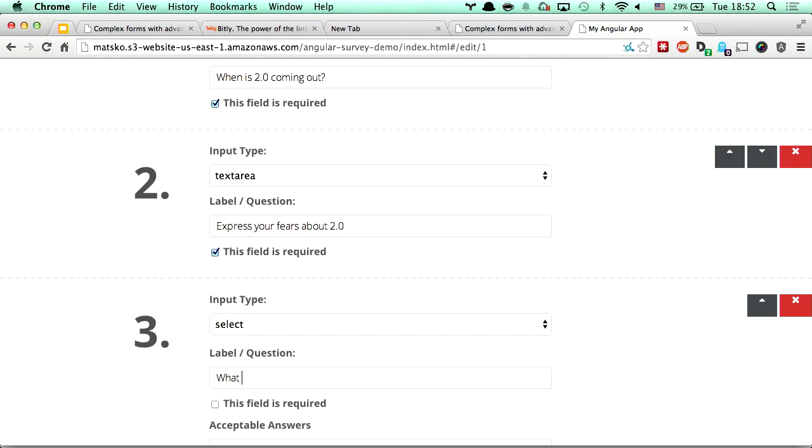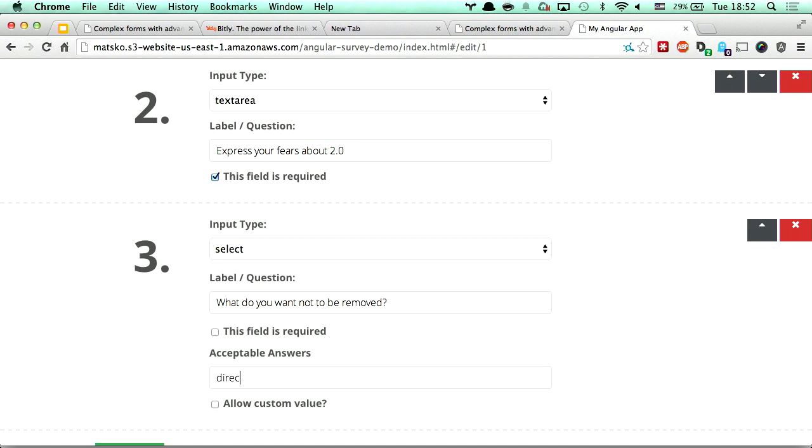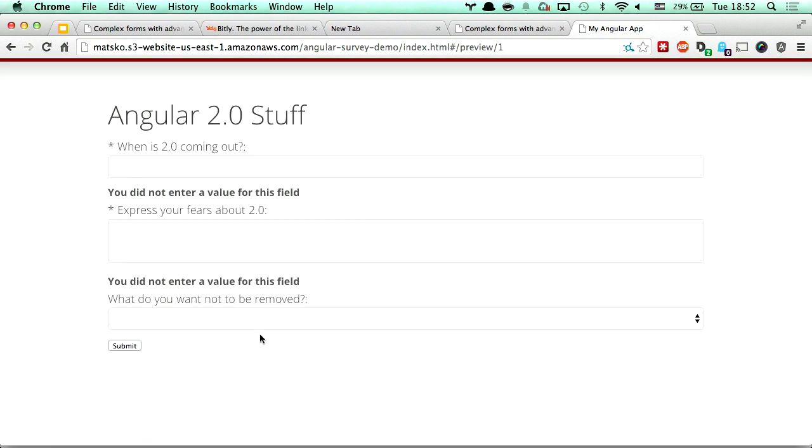2.0. What will be removed? Or what do you want not to be removed? And we can say here, we want directives. Please keep directives. Please keep controllers. Please keep everything. And now we submit. We have the select element of that.